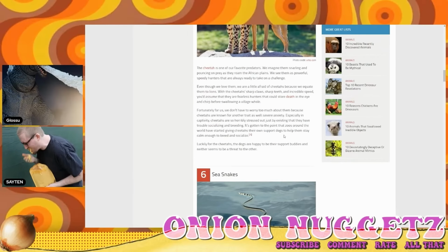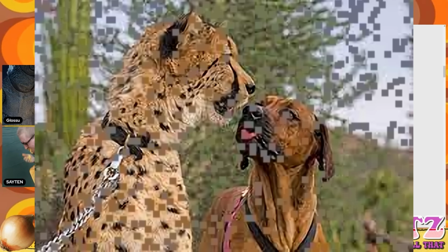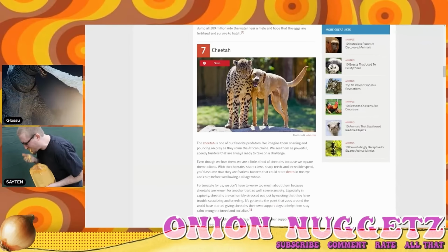It is Brett, dude. Holy shit. Especially in captivity, cheetahs are horribly stressed out just by existing. They have trouble socializing and breeding. It's gotten to the point that zoos around the world have started giving cheetahs their own support dogs. Oh, my God. They need emotional support animals. I've heard, too, that sometimes cheetahs have daggers stuck in their doors. Oh, yeah. That's why they're so anxious, dude.